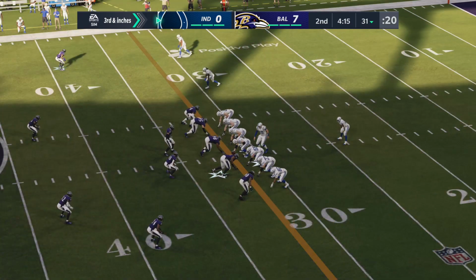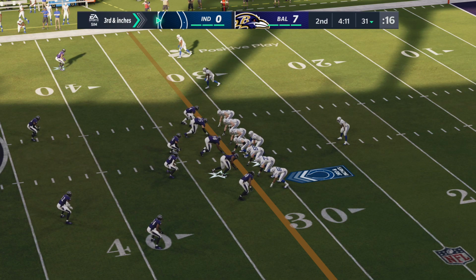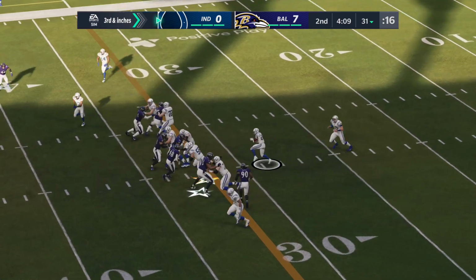Mike, go. 120. Let's go, D. It's going to be a long day, offense. It's going to be a long day.